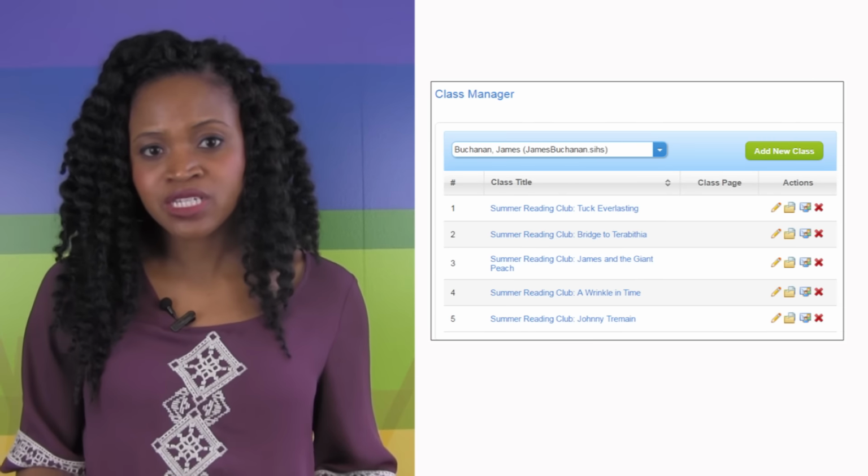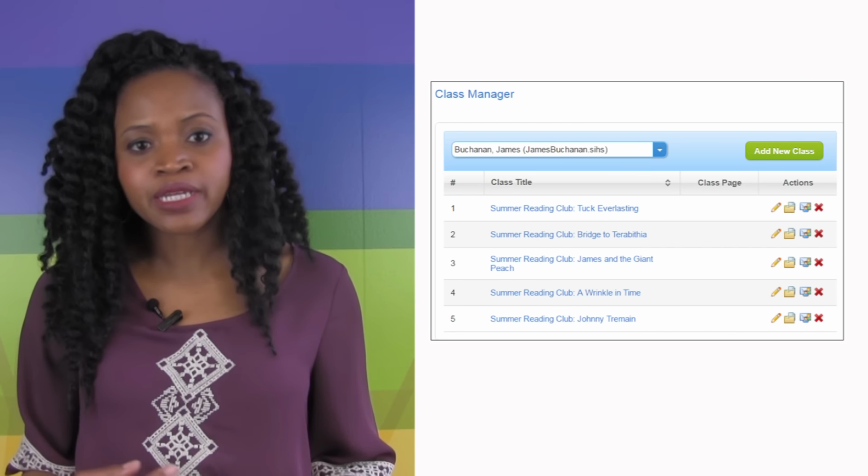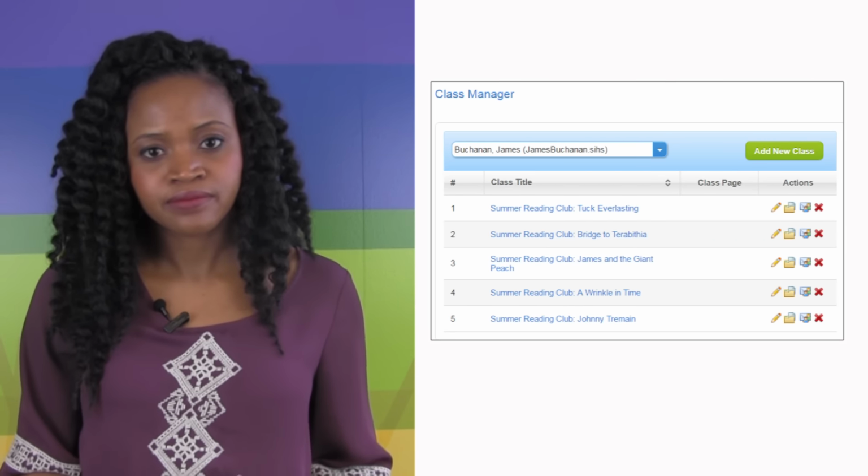To increase student engagement in the book study, allow students to choose from 3 or 4 book study options so that they are more likely to be reading a book that they will enjoy.